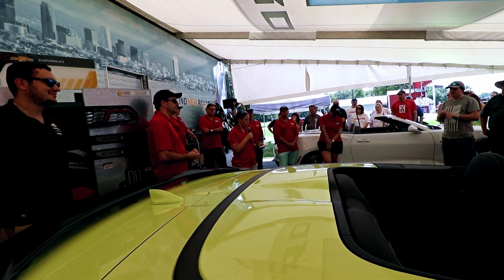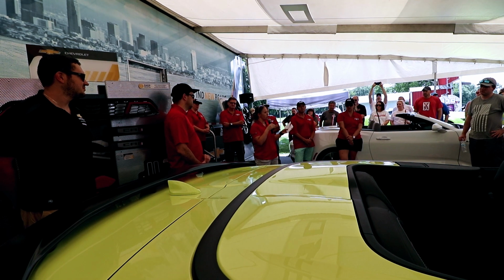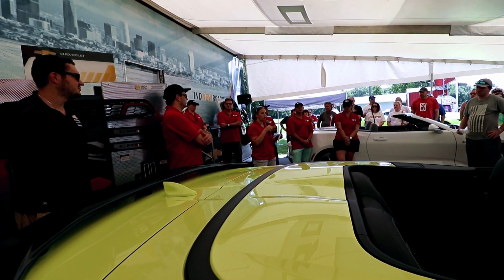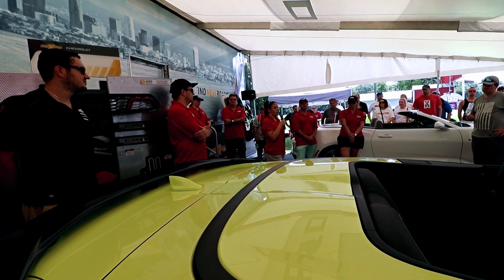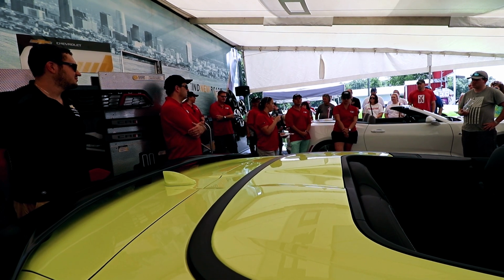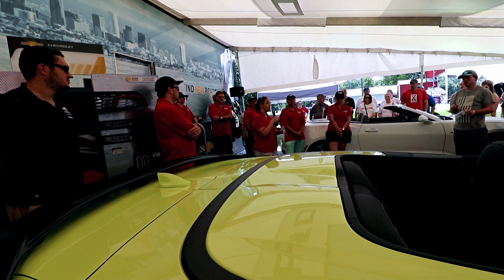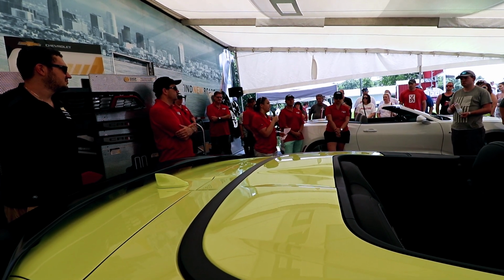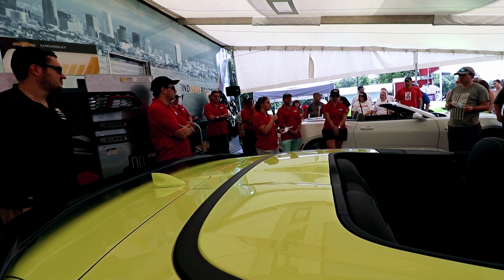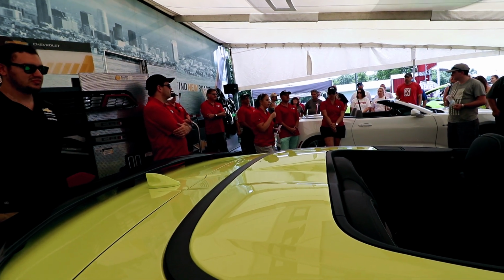So the other thing is we're partnered with XM a little better now, and the way we process XM, we upgraded the hardware so that we can now pause and play XM. So if you're driving down the road and you get a call or something, the XM will pause. If you're listening to a podcast or something, you can pause it and then continue to play it.